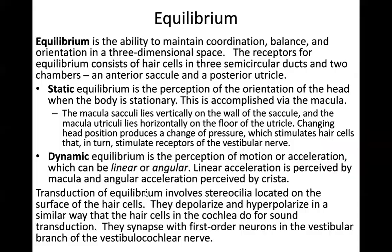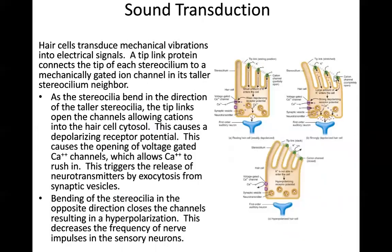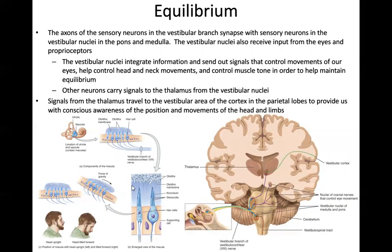So it's the same process as what we just saw for hearing as it is for balance, which is a little bit different, causing the bending. Regardless, those hair cells for balance are not the neurons, but they become excited, where they then synapse with the first order neurons, which collectively form the vestibular branch of our vestibulocochlear nerves, which carry the signal, as you can see, into our brain stem.